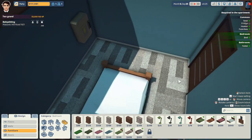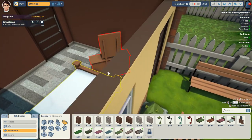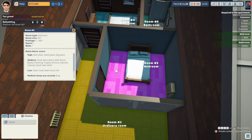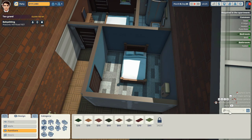Cool. So what else do they need? They probably need this. Now, I have to figure out what an average bedroom has that makes people happy. So, next things next, we click on this. Click this. Bedroom's currently horrible. They like wall plants, like a small plant, they like a big plant. So a couple plants, some vases, a rug. Only one counts. So a wall lamp and a rug. Let's give them a lamp, a rug, and a wall plant. A lamp, rug. And I'm going to make both these rooms pretty much identical, just for timeliness.